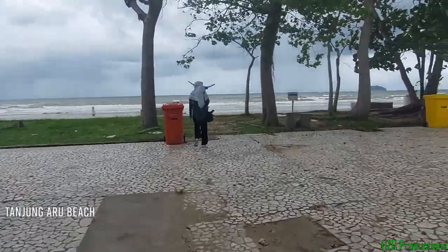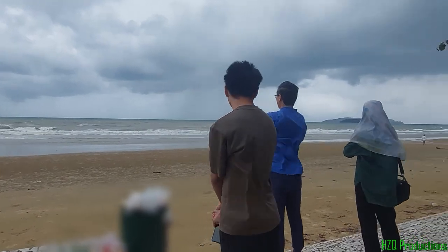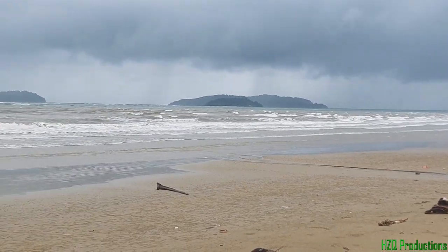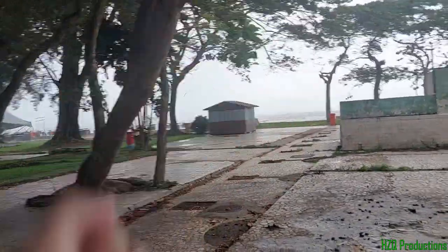Very windy out here. Unfortunately, we couldn't be here for long because Mother Nature has something in store. It looks like there's heavy rain coming. So we better hurry up and head back to our car as soon as possible.